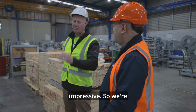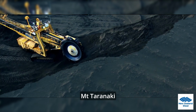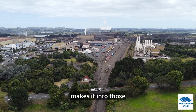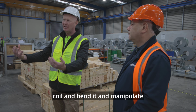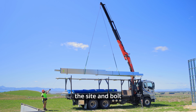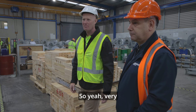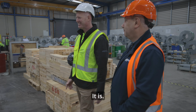That's pretty impressive. So we've seen it go from the Waikato sand, which was originally Taranaki erupting 2 million years ago. The steel milling makes it into those huge slabs, and they roll it down into the coil. And you guys take the coil and bend it and manipulate it to C-sections that we can then take onto site and bolt together, screw together to make the sheds. So yeah, very impressive use of sand. It is.